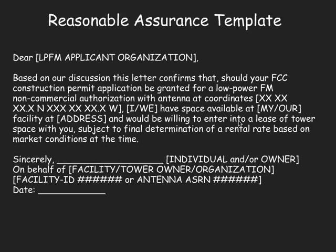This is a template that you can use. You can adjust it to suit your needs as needed, but this is what I'm talking about. This is a template that you would have a potential landlord send to you as proof that you could rent that location and put an antenna at that location.